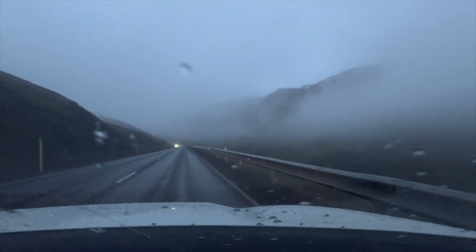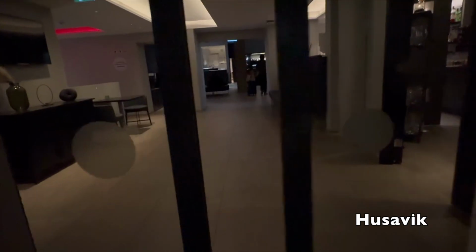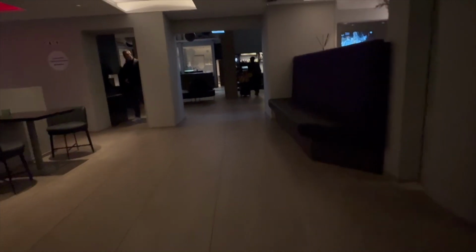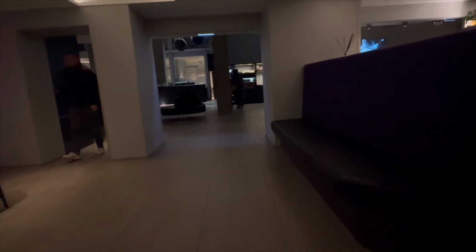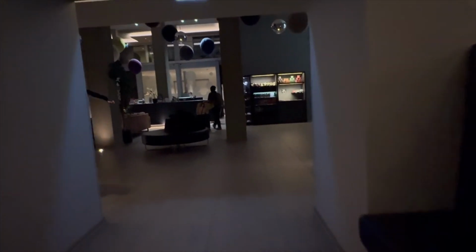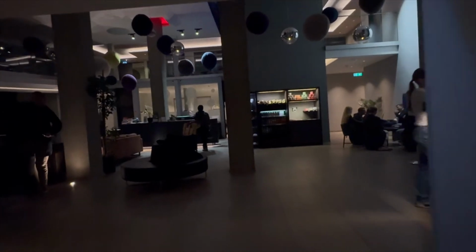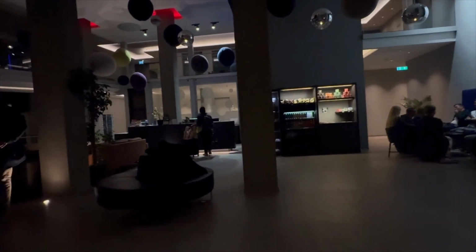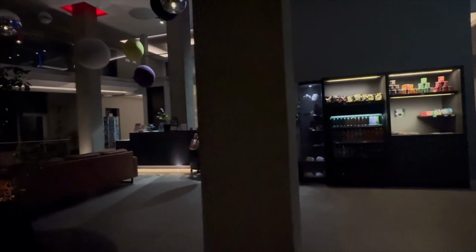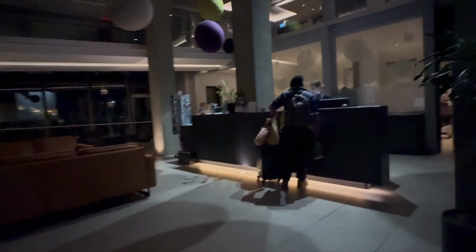By the time we finally reached Husavik, it was almost 11 p.m., much later than we'd anticipated. The long day on the road had taken its toll, and we were tired, worn, and more than ready to arrive. But despite the late hour, there was a sense of relief as we pulled into town. The weather was still dreary, but the promise of a warm drink and a cozy bed was all we needed to feel a sense of comfort.